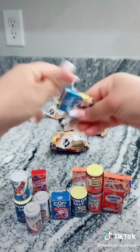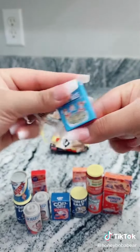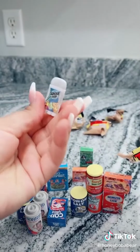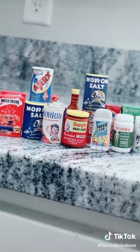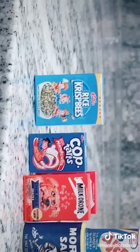This one's shaped like a cereal box, so I went, oh, this one's cute! Rice Krispies! Thin mints. Okay, we're getting to the good stuff. This feels like a candy bar. Oh my gosh, I can't open it. There we go. Ah, dang it. Two milk drones and peas. And the last one feels like a bottle of sauce. Fishbone. If you turn your screen with me, that's everything. The only one I really liked was the Rice Krispies.